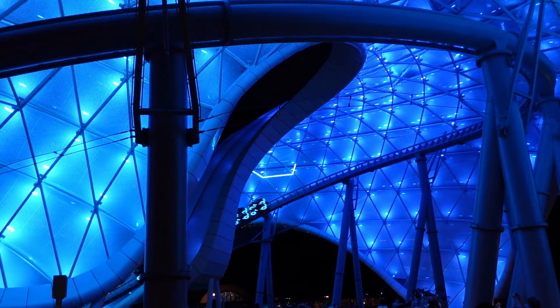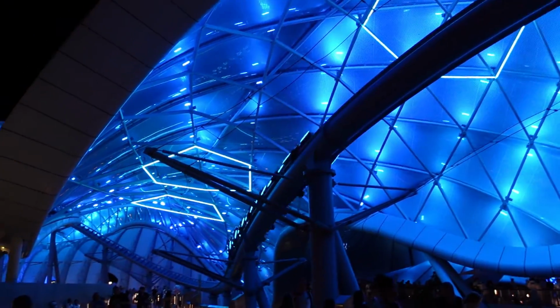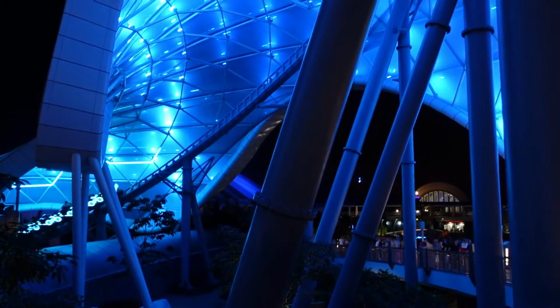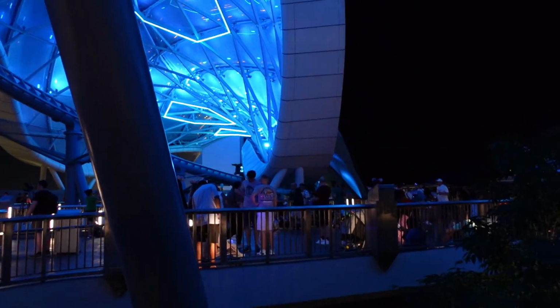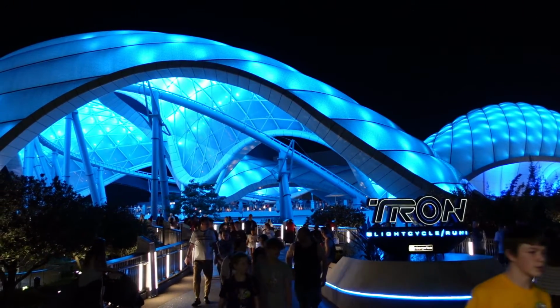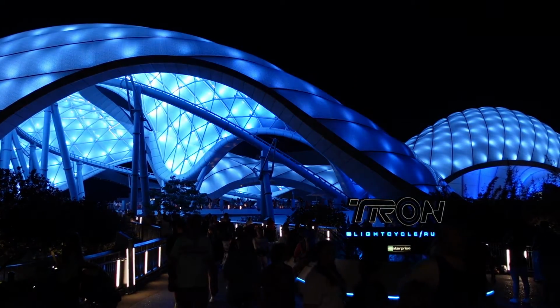Now I've heard Tron is significantly better at night. Is it better at night? Yes, the glowing blue lights during the turn are cool to see. But is it significantly better at night? To me, no. You're only outdoors for all of 7 seconds, and I think the canopy's proximity makes this part interesting even by day. The one thing a night ride does is that it makes the ride feel more cohesive.